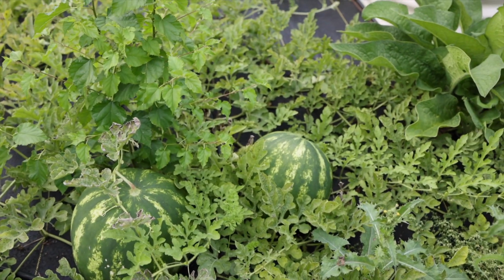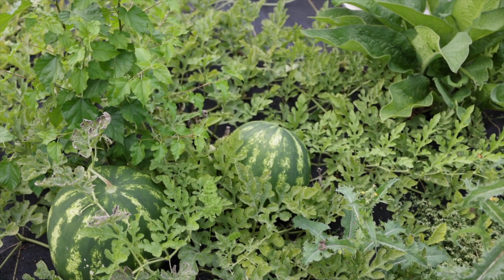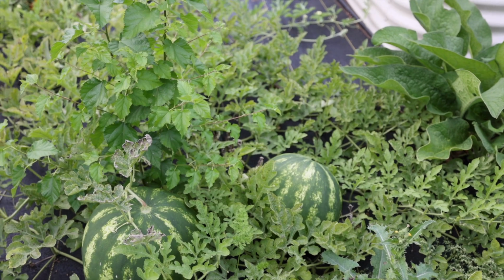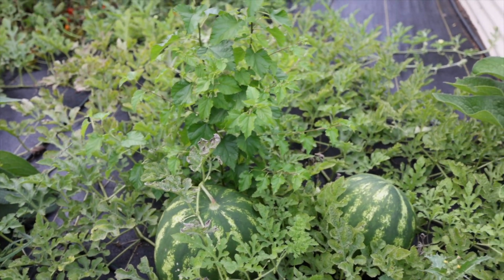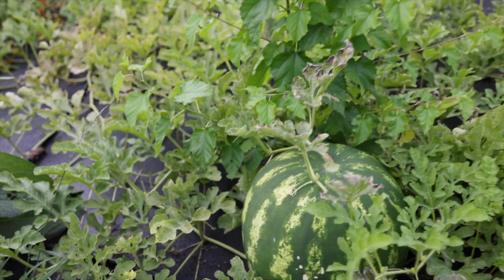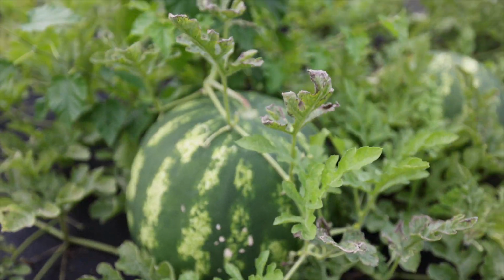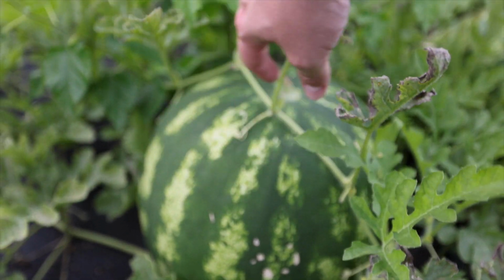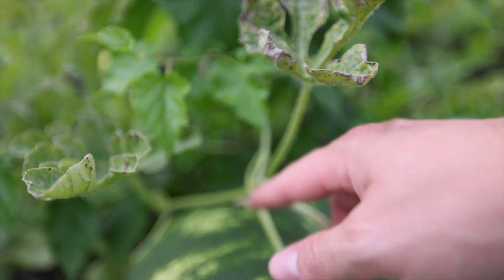You'll have to excuse some of the weediness because I need to come back here and seriously weed this area, but I have grown more watermelon this year from 2 plants than I have ever grown before, and they're just massive. We already have one inside. You can see how big this one is compared to my hand. It was delicious. So this one's pretty much ready to come out too.